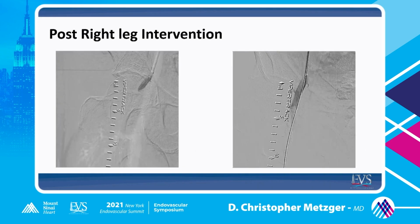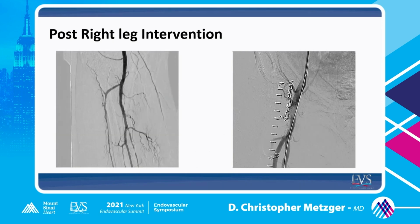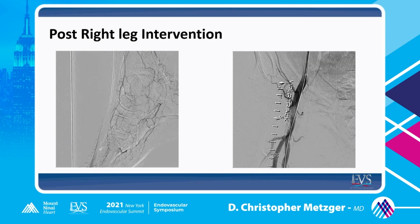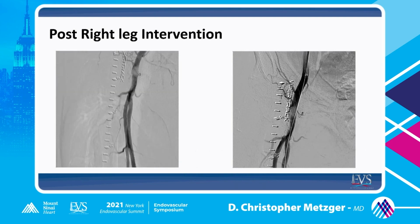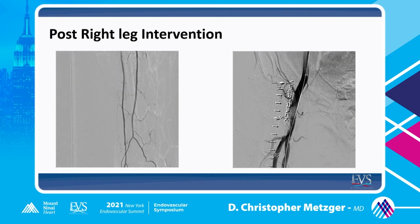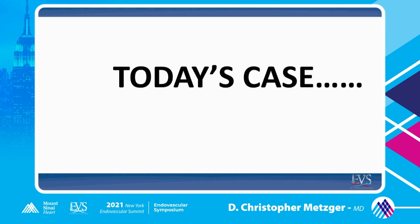Next slide. So without boring you, I won't tip you off to what we did there, but we were able to fix that and ultimately did DCB at the end, and he had complete resolution. It's not absolutely perfect, but remember, severe three-vessel disease, multiple other issues as well, and that healed up well. His right leg did very well. Next slide. Okay, now we're going to fix his now symptomatic left leg.